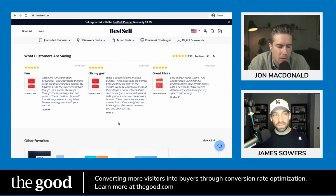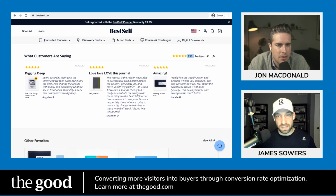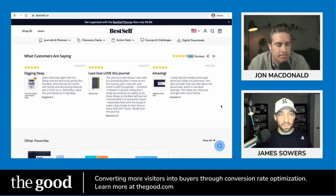Yeah, and you could always have a button that says read all 10,000 reviews or something like that, and a button might call it out more than this text up here in the top right corner to say, look how many we have. The other thing I noticed here is I was thinking maybe the text would take me to the review, but it looks like it takes me to the product, right?